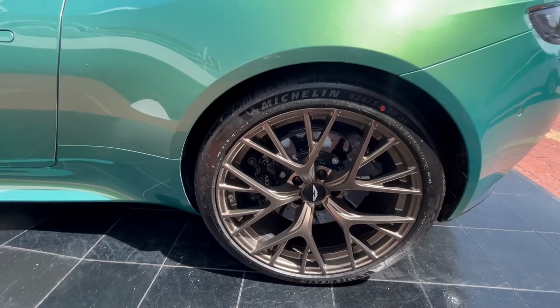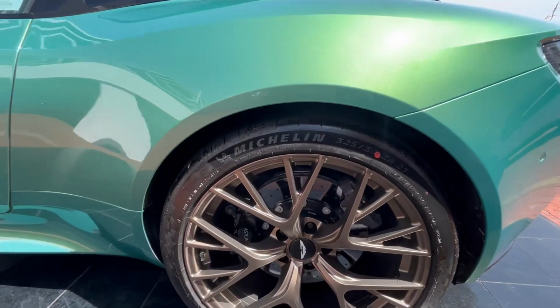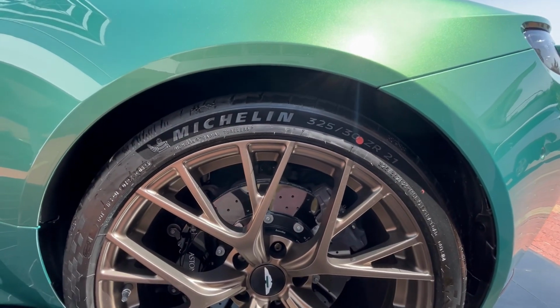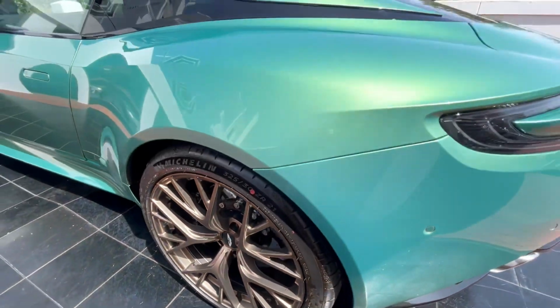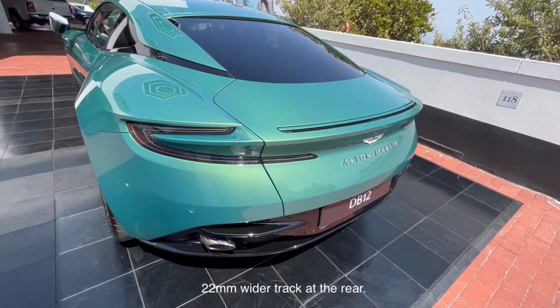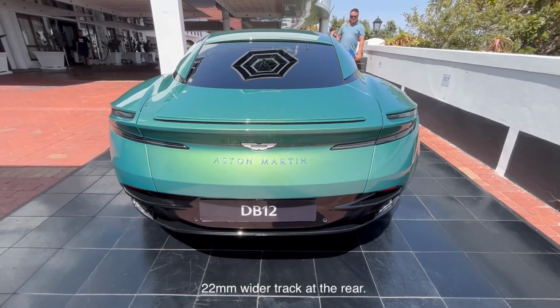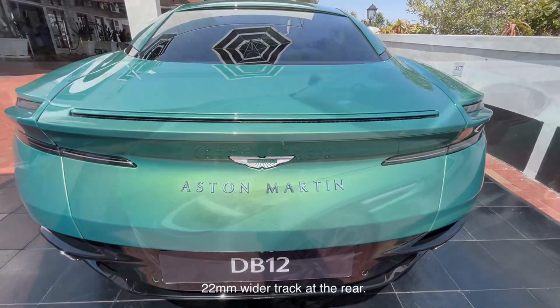And then moving to the rear, we have the 21-inch with the Michelin Pilot Sports. Once again, the Pilot Sport 5s, a special compound, a bespoke compound for the DB12 alone. And then of course we have the much wider rear end, an additional couple of millimeters wider, and you can see that aggressive tail end, the beautiful DB12.